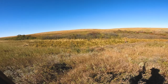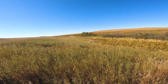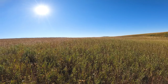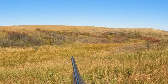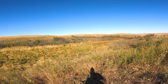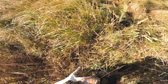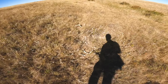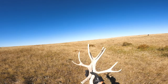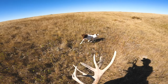Ember is on point here, but the grass is really tall, so I'm struggling to find her, but the birds do take flight and give us a shot. Good girl, here. Give, good girl. Hell yeah. Look at this. Match set right, laying right here. Pretty sweet.